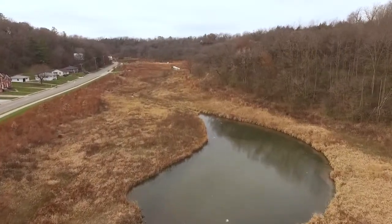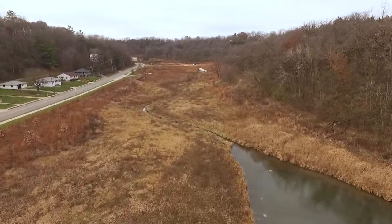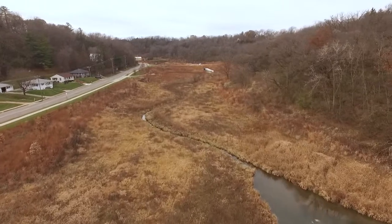Well, it's by far the most expensive piece, so that's one of the rationales for that statement. But also, a lot of the other improvements just aren't realized. The benefits of the other improvements aren't realized without this improvement, given the magnitude and the size of it. The upstream retention basins provide some of that benefit, but the full benefit isn't realized. We'll still have flooding if we don't have this creek project.